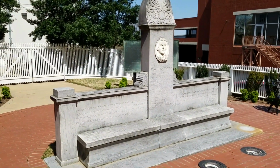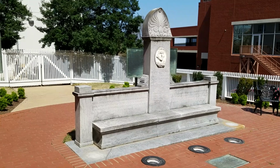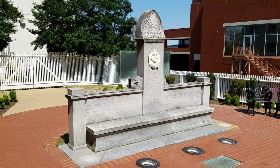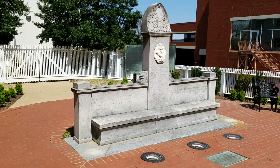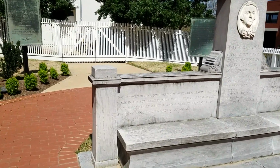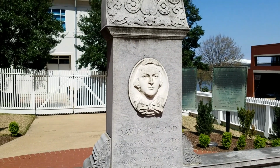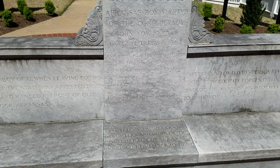But this right here is a monument, a memorial to David Dodd, and that is the Southern boy that died at the age of 17. He was hung here in Little Rock, and he is considered the martyr of the Confederacy, or the martyr of Arkansas. And so this is supposed to be the largest memorial, the largest monument for him. Just kind of take you up close. It tells the story about him and what he did. There's kind of a picture, a little sculpture of him.